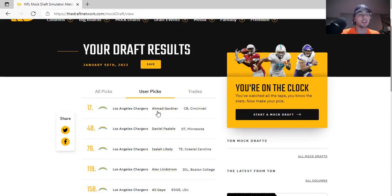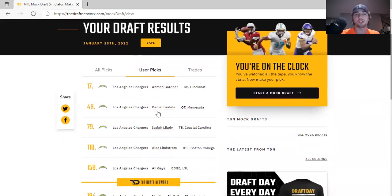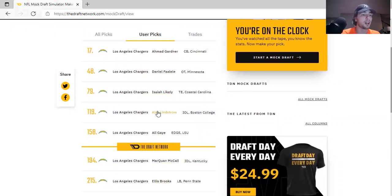Alec Lindstrom, I love this selection at 119. Once again, this is where we start to preach and value the next two picks for sure. Lindstrom can be an immediate impact player. Very well could be a starter day one. And that's good value at pick 119. Ali Gaye from LSU. Once again, I said one of the big leaders on that LSU defense. And I think that you have to bring in another pass rusher as well. Marquand McCall from Kentucky. You've got to get an interior presence as well.